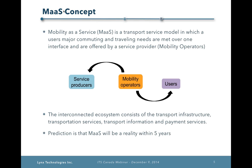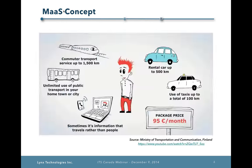The interconnected ecosystems would consist of the transport infrastructure, transportation services, and payment services, thereby making the whole travel experience seamless for the user. There is a natural progression towards the realization of this concept, and the prediction is that mobility as a service linking all the transportation modes will be a reality within the next 5 years. So as a user, you would pay on a monthly basis for your transportation bundle as you currently do for your mobile, internet, and cable package. The monthly subscription would cover public transit, car share, bike share, taxis, and other modes. You select the service packages that suit your needs, and it's then up to the mobility operator to deliver those services to you.